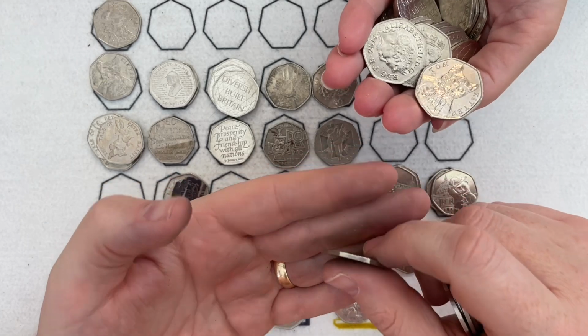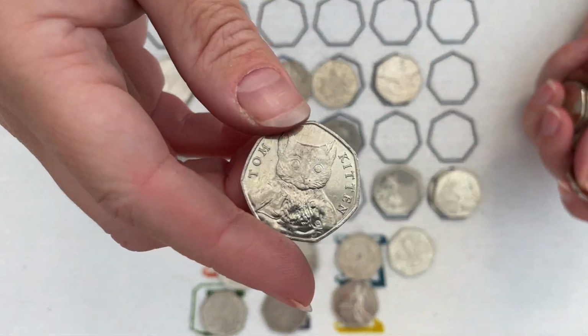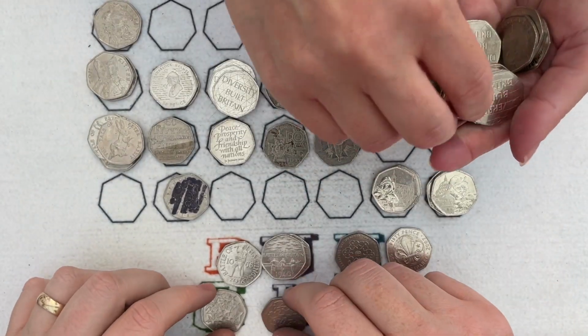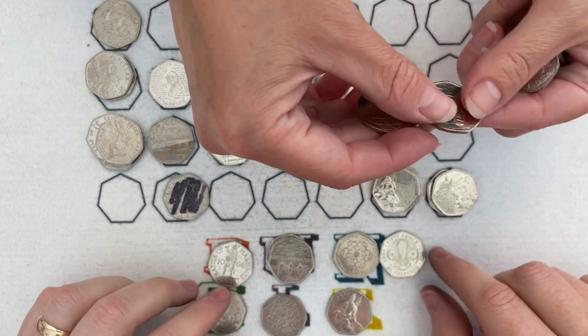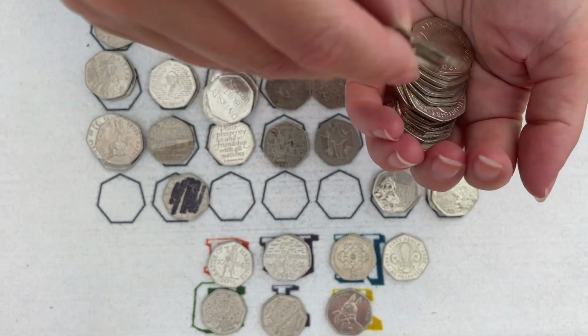So I have thinned my collection out a little bit of late. So I need to maybe build it back up a little bit. You thin it out for a reason, though. Oh, yes. There's two diversities. Indeed. In the same bag.